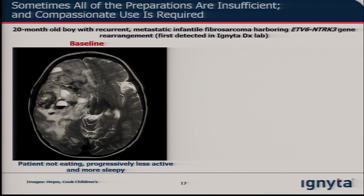And at that time, we had a pediatric study ongoing, but we actually didn't have a pediatric formulation yet. We had only an adult capsule formulation. Another company had a similar agent and did have a pediatric formulation available, but they actually turned away this patient for their study because they didn't want to pursue a patient with bulky CNS disease.